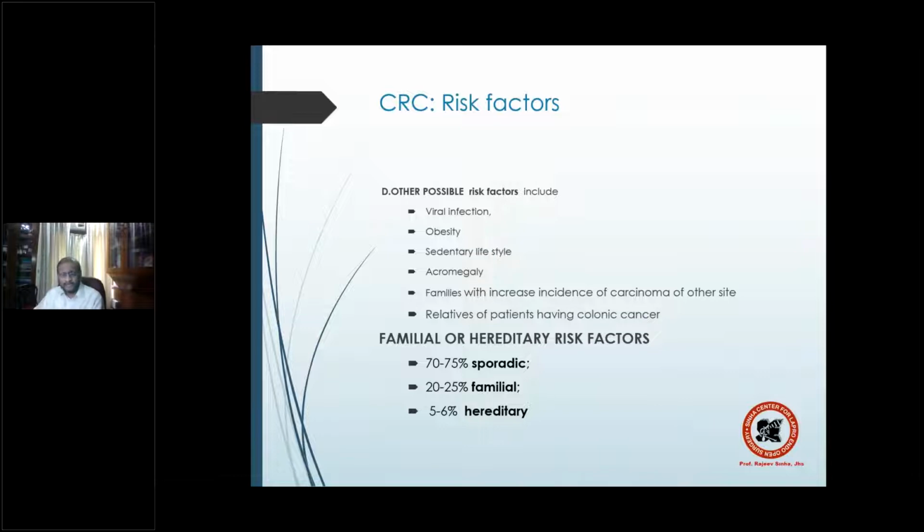Now, what are the other possible risk factors for CRCs? Viral infection, obesity, sedentary lifestyle, acromegaly, families with increased incidence of carcinoma of other sites. We are not talking about familial colonic cancer, we are talking about other sites. And then, of course, the familial or hereditary risk factors, we just now said that the familial and the hereditary found in almost 1/4 of the patients.